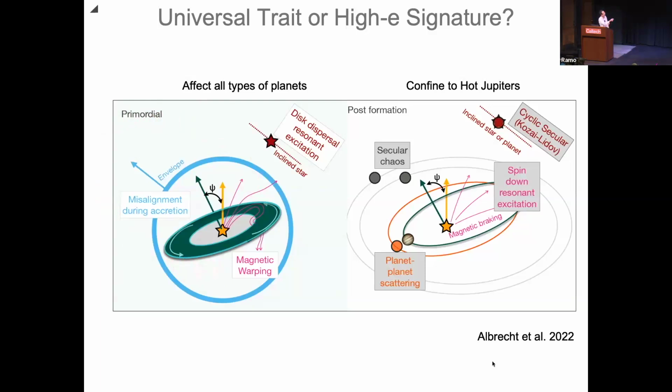The other category of theory believes that misalignment is a result of high-eccentricity migration, which will only affect hot Jupiters. So the best way to distinguish these two scenarios is to get RM measurements for different types of planets beyond hot Jupiters.